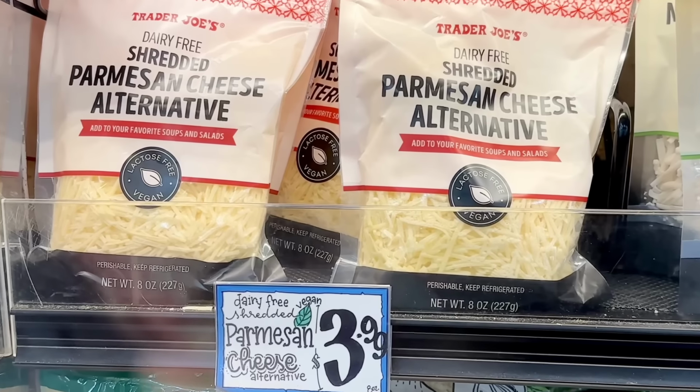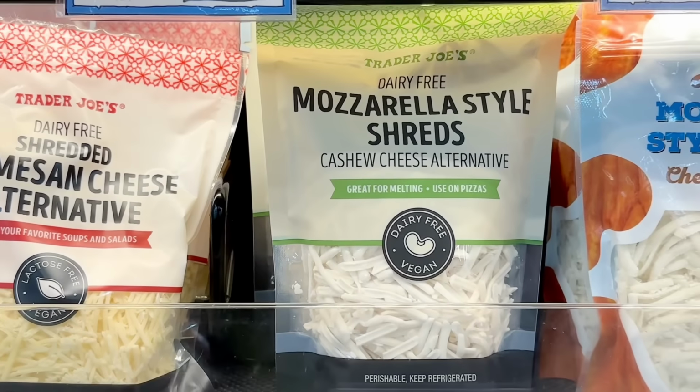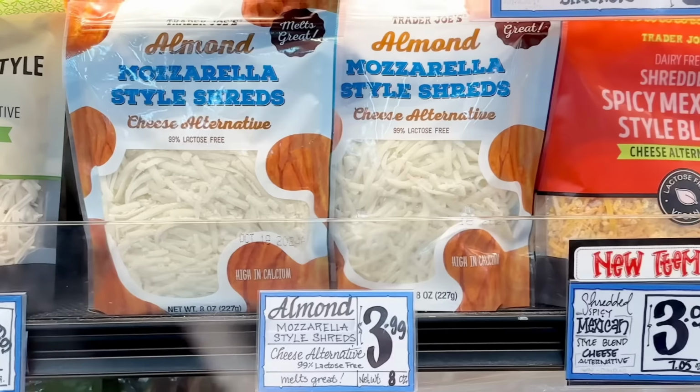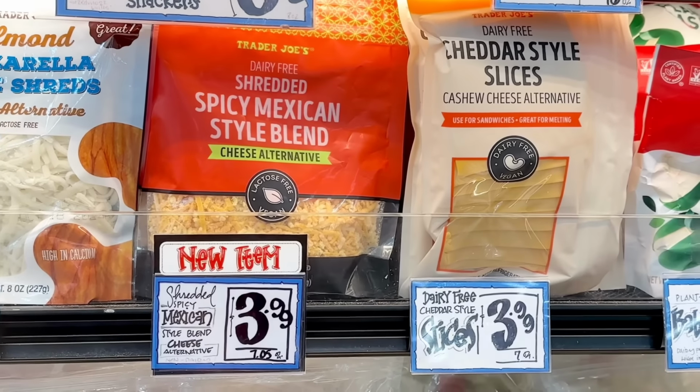And speaking of vegan, Trader Joe's has a lot of dairy-free cheeses to choose from. There's shredded parm, mozzarella shreds made from cashews, mozzarella shreds made from almonds, and a shredded spicy Mexican style blend, which I heard was really good. Also, there's dairy-free cheddar slices.